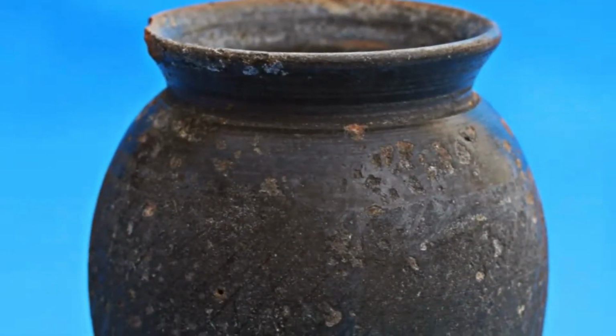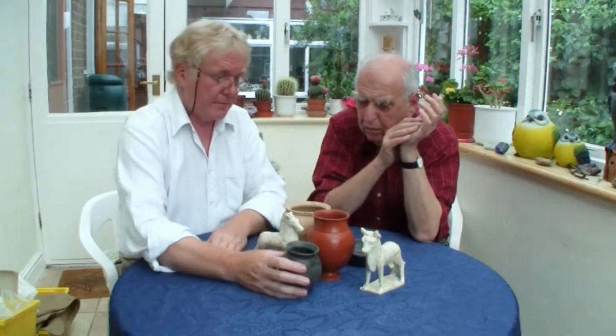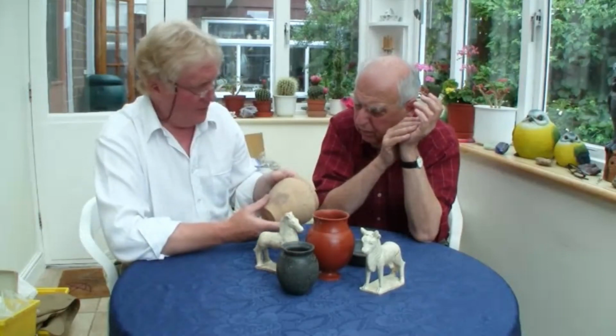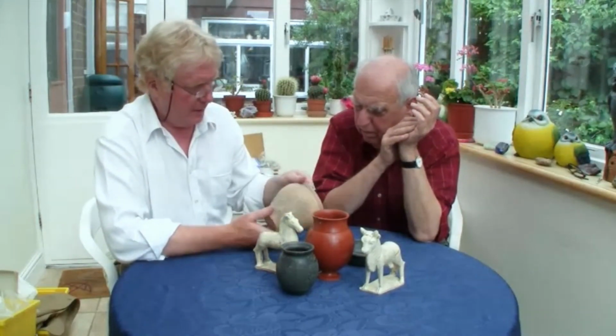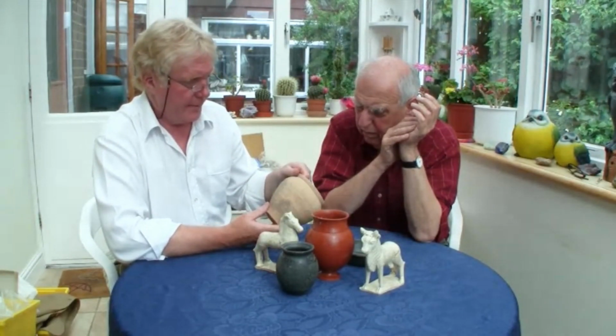These fellows, the black one, and the one here. Yeah, they're known as black burnish ware, aren't they? They've normally got this sort of cross pattern on them. Lattice work, isn't it? Lattice work. And the last vessel is this rather, or by comparison, it's another coarseware vessel, presumably locally made.